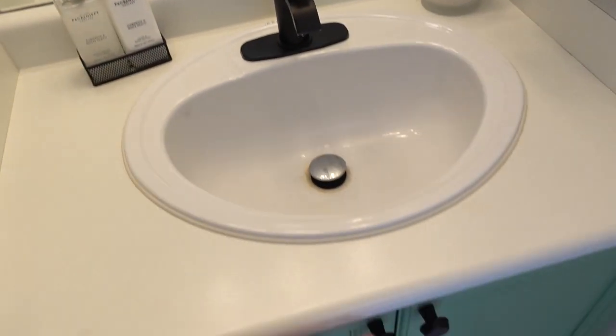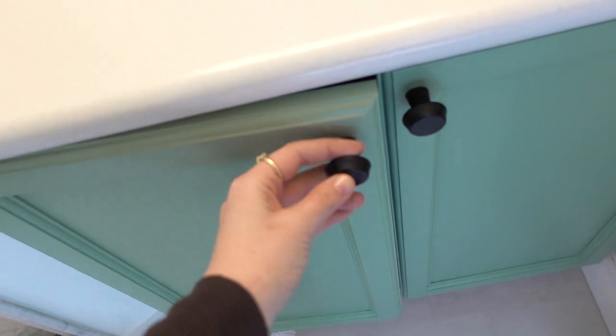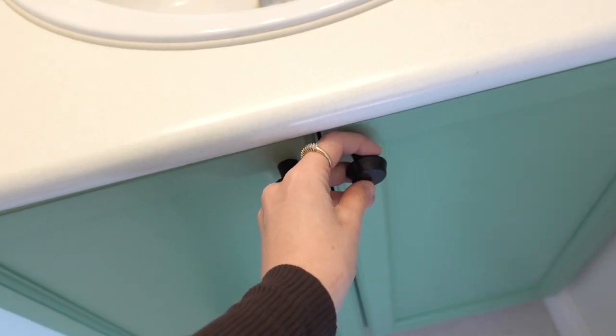Besides the jewelry on the cabinet, these are a little matte black one. I found them in the cabinetry section at Lowe's.